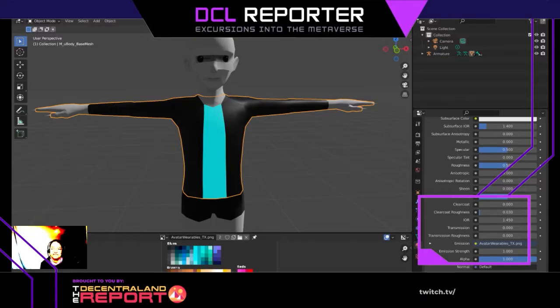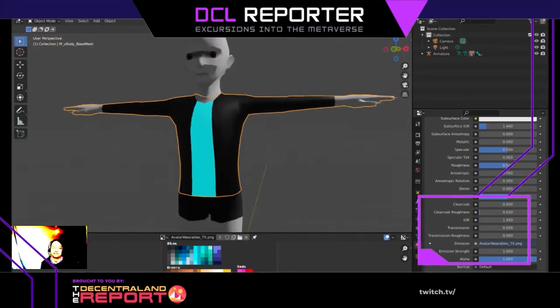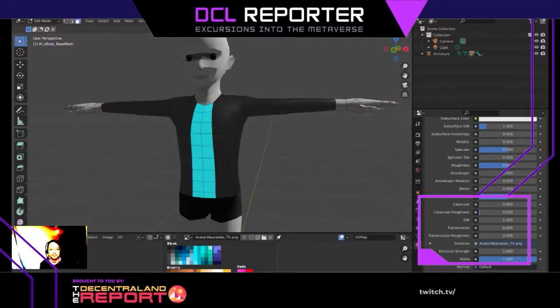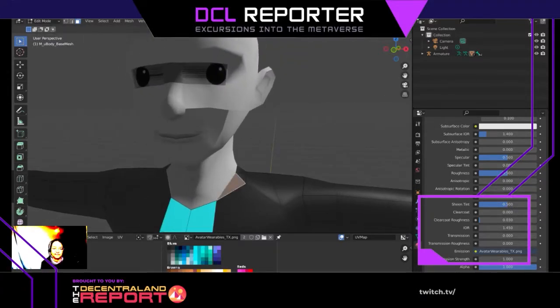Okay, so what I'm going to do is, now this is our wearable. We're done. Let's test it out. Let's see what happens when we bring it into Decentraland. Let's actually add something different before we go in there. Okay. So let's say, give it some cool collar.